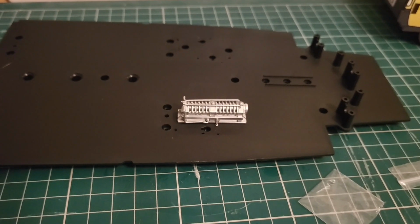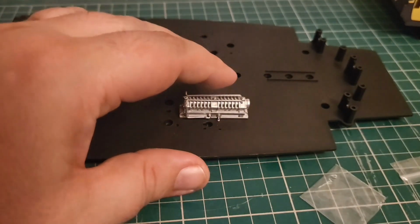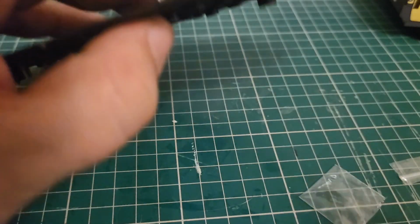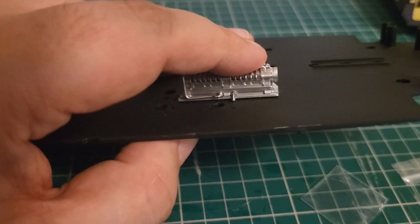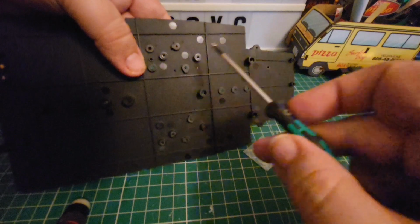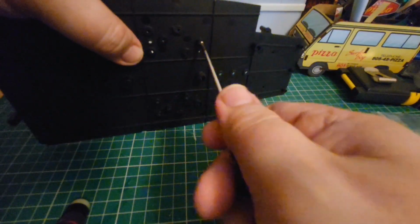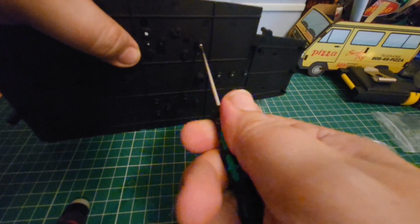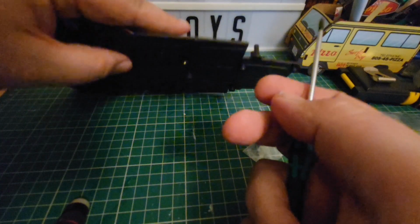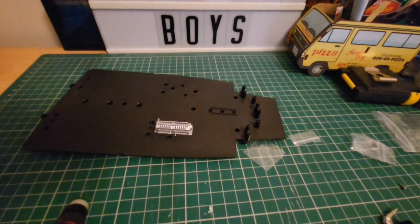The next thing I'm going to do is I'm going to hold this in place using two of the screws. So hopefully we don't pull all the details off as I'm trying to do this. But let's get this flipped over and let's get these screws placed in. Right, okay. Let's get one in first, just to hold it. There we go. There's one. And one more. And then we are done.